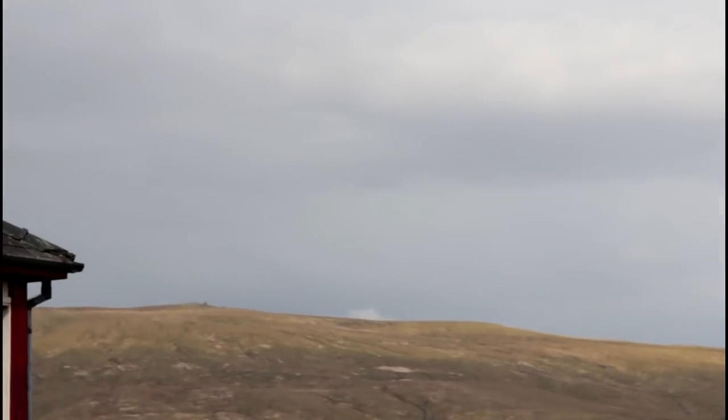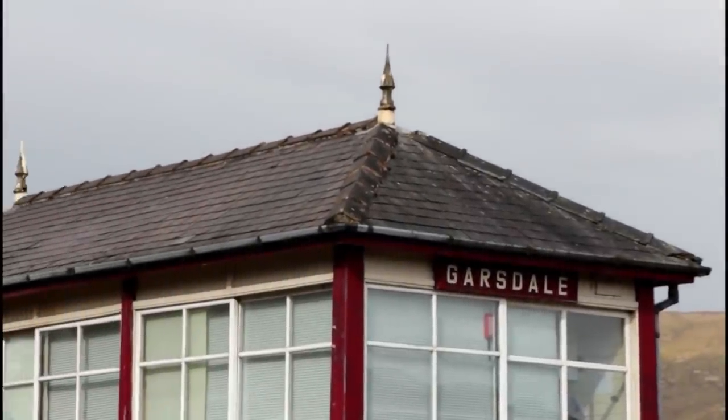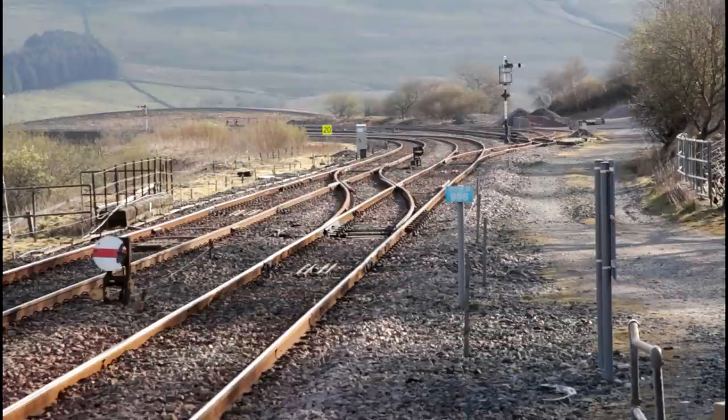Built with wood and Welsh slate for its roof, this Grade 2 listed structure controls the train movements at this junction, as the railway branched off east to Hawes along the single line to a now abandoned railway tunnel.